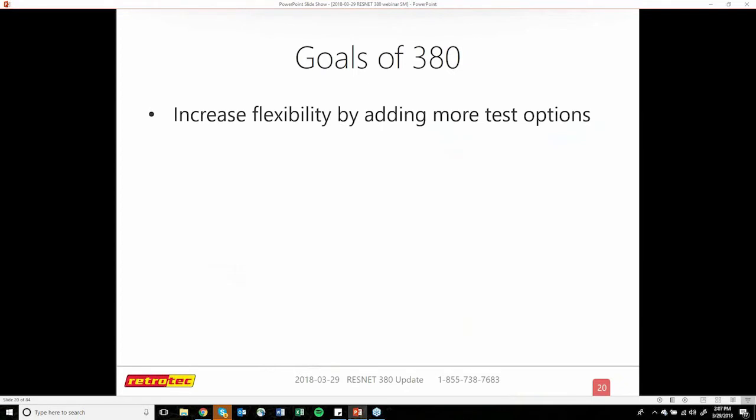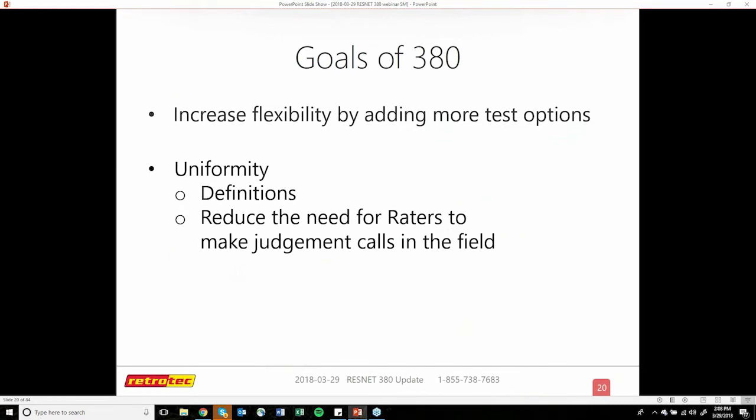And some of the goals of the standard: they wanted to increase flexibility by adding more test options, and we'll talk about what those are. Keeping everything uniform, which means they added in definitions to define what certain measurements are, such as your infiltration volume, conditioned space, things such as that. And what this does is that it reduces the need for raters to make judgment calls while they're out in the field. So trying to keep everything the same across the board.